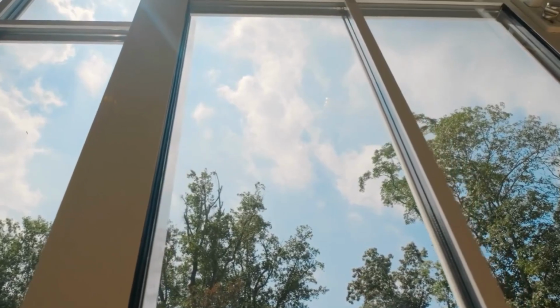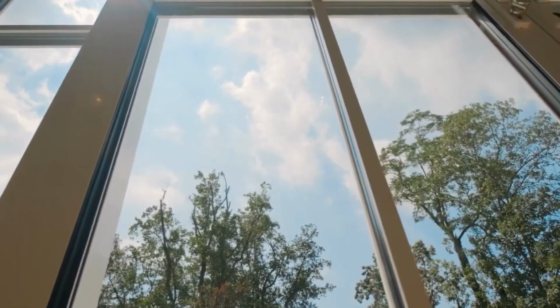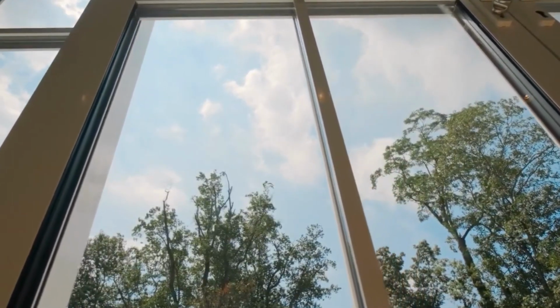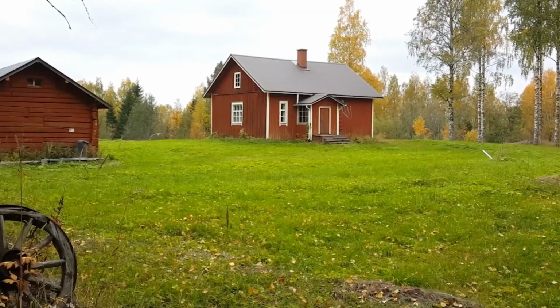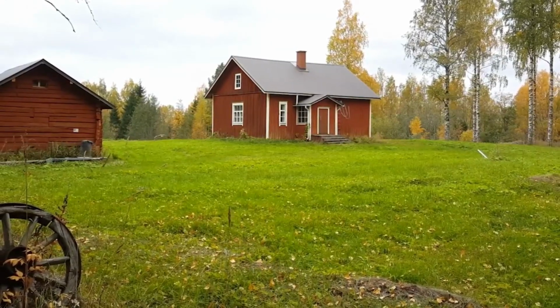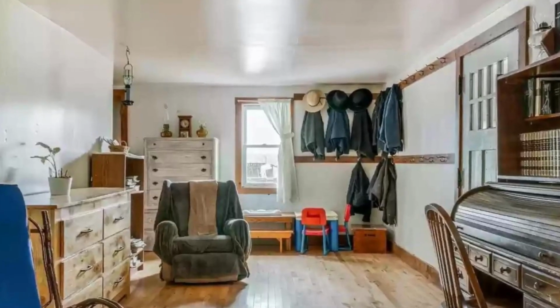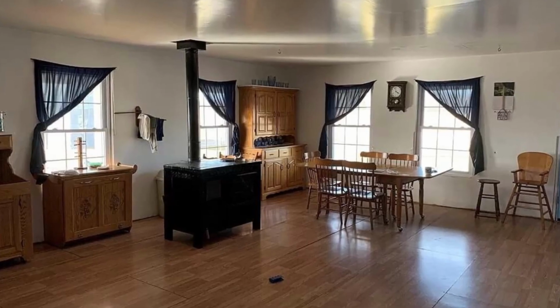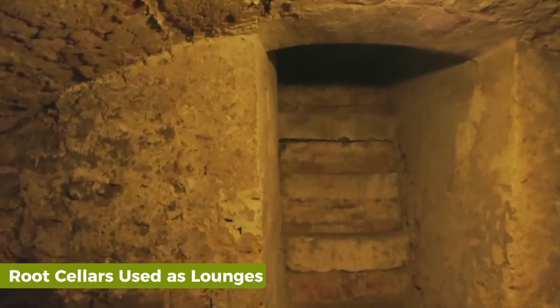Some Amish homes are even built with this in mind. Windows are placed so that they line up across long hallways or rooms to catch the best airflow. Families open the windows early in the morning or later in the evening when the outside air is cooler. Curtains are kept light or tied back to let the breeze move freely. It's a simple trick, but it works wonders, keeping the house livable and the air always moving, even during the hottest months.